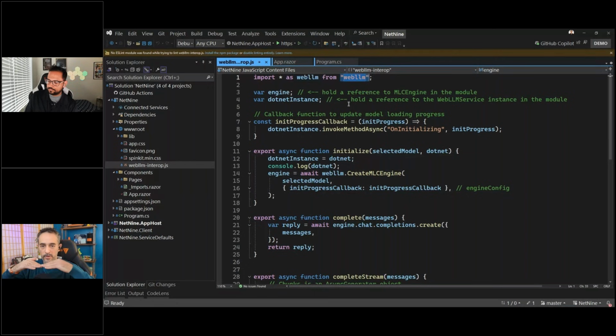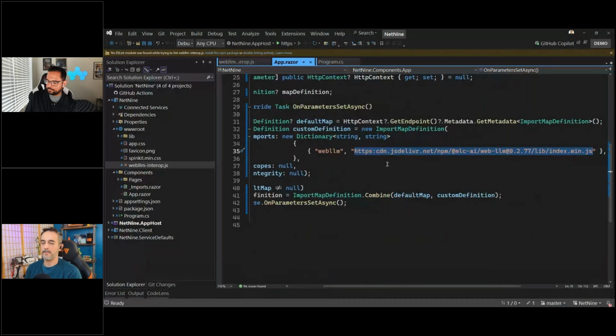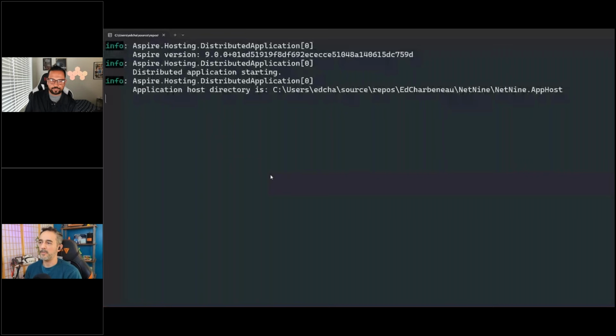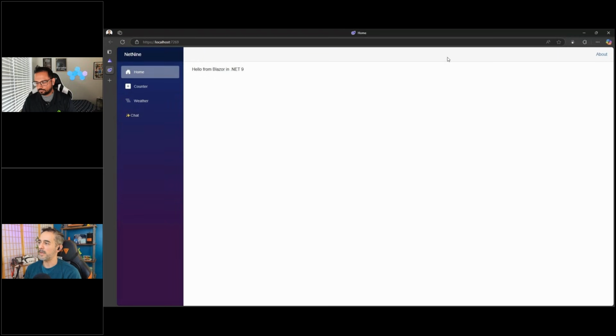So now I just connected those services together. So this is pulling from WebLLM. And in App.razor, I'm saying WebLLM comes from this CDN. Go get it. And when I run the application again, that import map will be generated, stuck in the head of my document, and the browser will know where to fetch that information from. So we can pull this up again. Now I can come down to my chat component. I might have to do a reload here.